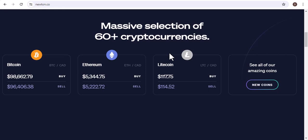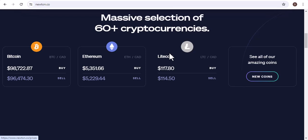Additional tips. Transaction fees. Newton charges a fee for sending BTC. The fee amount depends on the transaction size and network congestion. Security practices. Always ensure you are sending BTC to a trusted wallet address. Double-check the address before confirming the transaction. Two-factor authentication, 2FA. Enable 2FA for added security to your account.